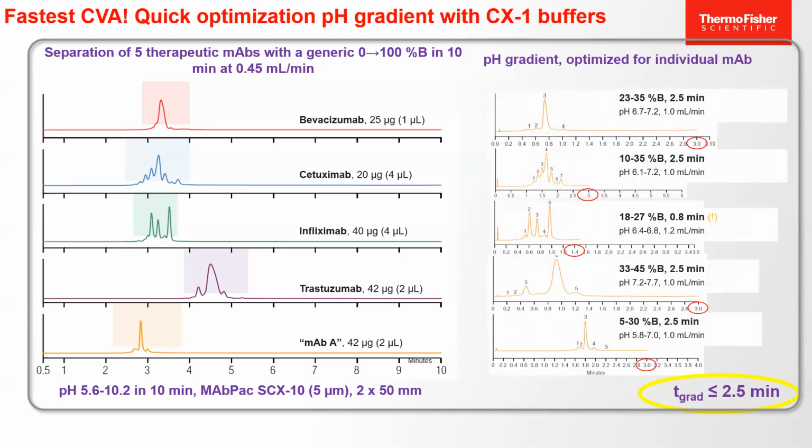And if you look at the ones on the right here, once we've done the scouting run, we know where it's coming off. We can optimize the gradient around the pH where the analytes are coming off. And here are examples of 2-minute runs, 2.5-minute runs. And so you've got the speed, but if you look at the resolution, that resolution is just as good as what you'd get in 60 minutes with the salt gradients. But now you've done it in under 2.5 minutes.